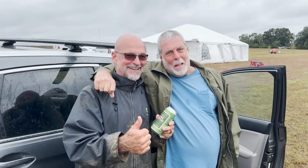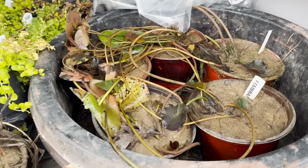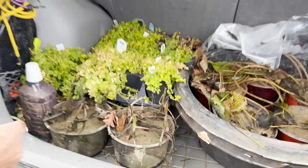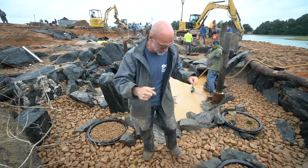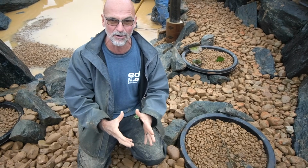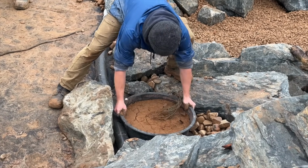I brought in some plants. Not only did he bring some water lilies, but he also brought out some native vegetation. So we're gonna be able to plant up around the outside perimeters with all that incredible stuff. So check these guys out. We have these beautiful large pots. We tucked them down into the river rock and boulders to make them disappear.